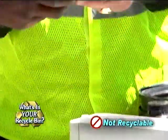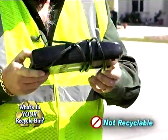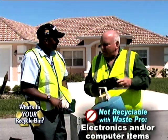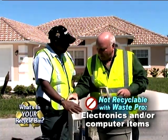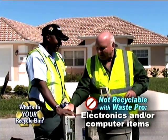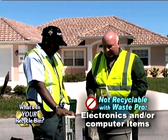One thing is electronic parts. No VCRs, electronic gadgets, no DVDs. Vacuum cleaners. What about computer parts? No computer parts. It's electronic waste. That doesn't go in.